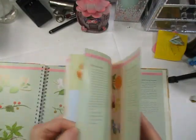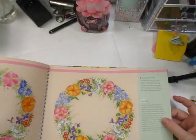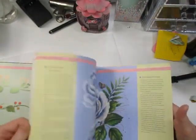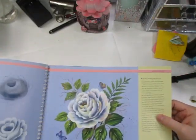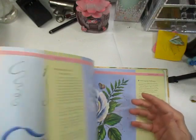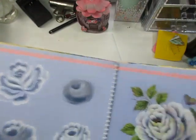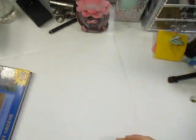Floral compositions, adding all those flowers together, making a wreath. Look at that. This is a nice little book. Oh, there's something else I wanted to show you. Look at this. This is so, so pretty. I love that. And then over here on the opposite page, it's showing you the steps to get this effect. Okay, so that's that one.